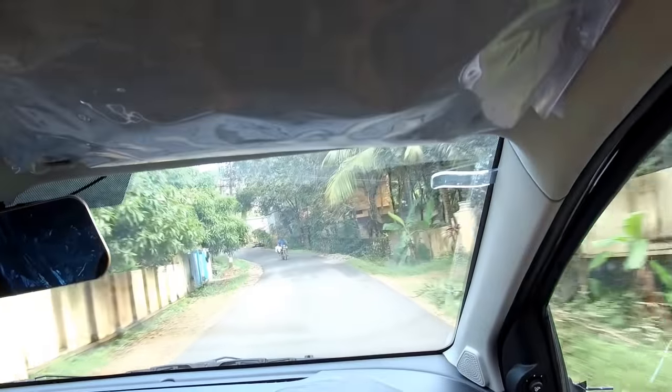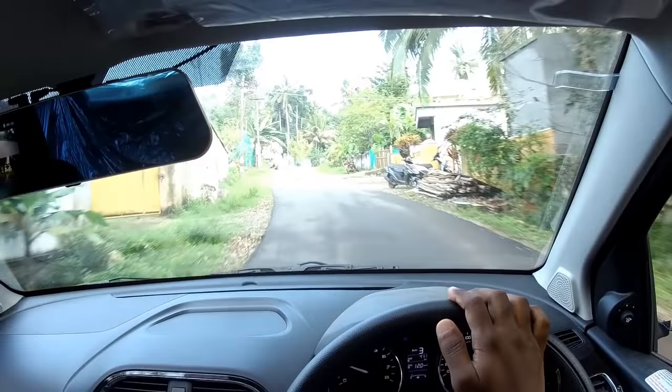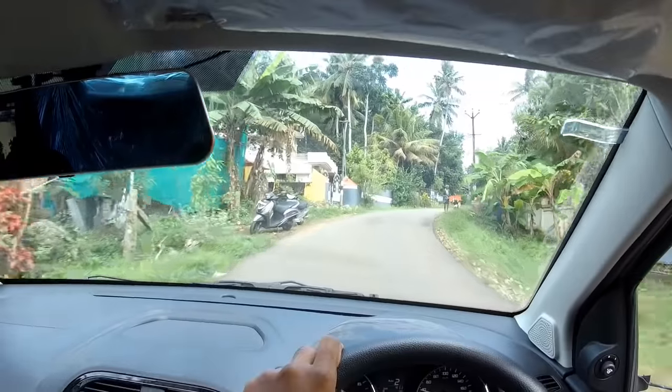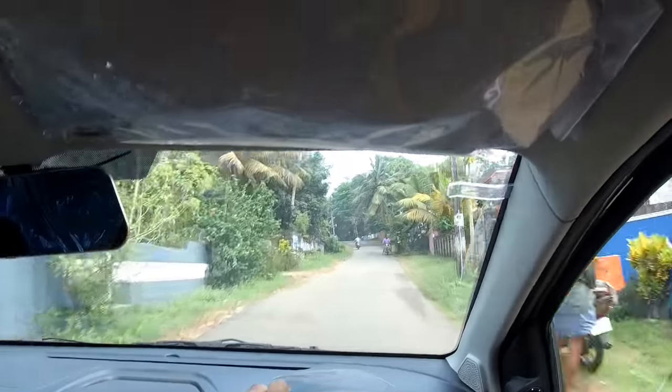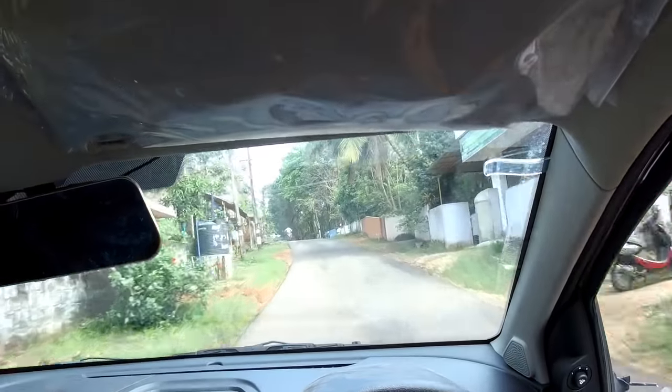This will really be a big issue and inconvenience. They won't be able to drive it safely because there's also a chance for the car to come backwards on a hill. So I really wouldn't recommend this AMT gearbox to any of the new drivers, because it's actually more of an inconvenience than convenience.